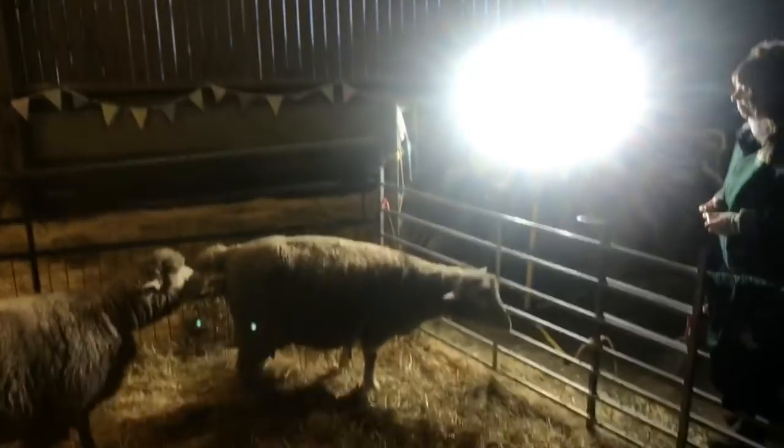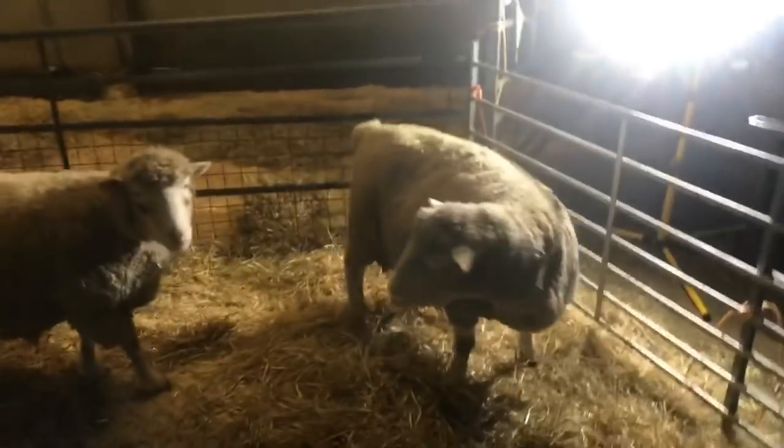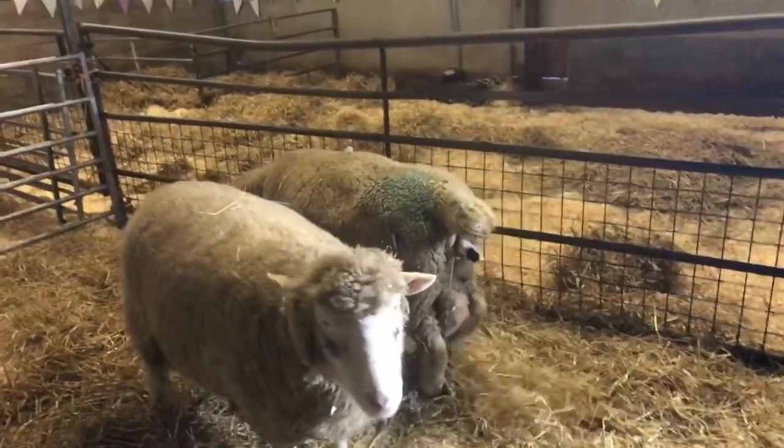On my selfie cam because we've got a lamb happening right now. Amazing is happening. So I'm going to turn you around and show you what's going on straight away. So you can see how close we are over here, guys. We've got this beautiful Dorset. And, well, I mean, look at that.